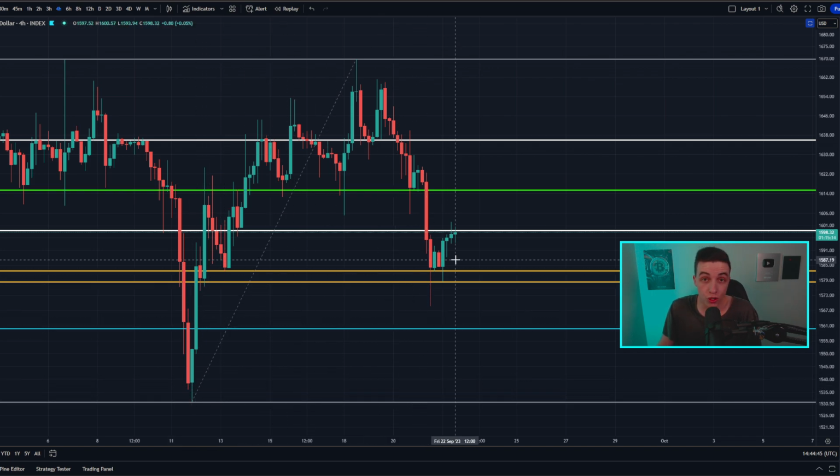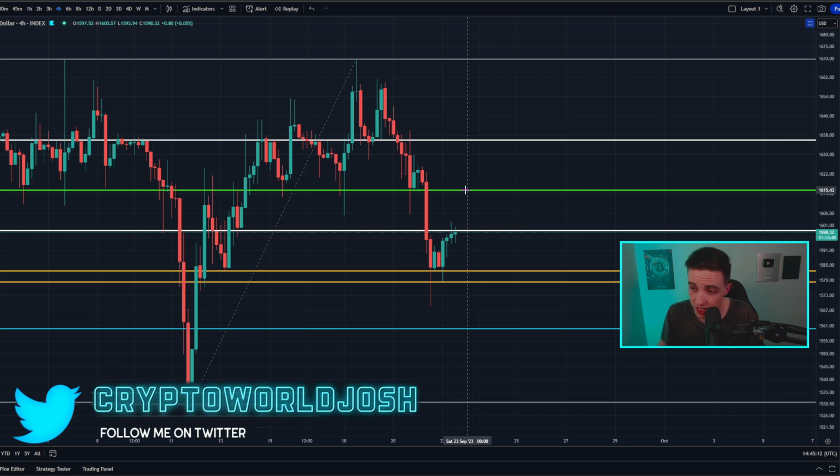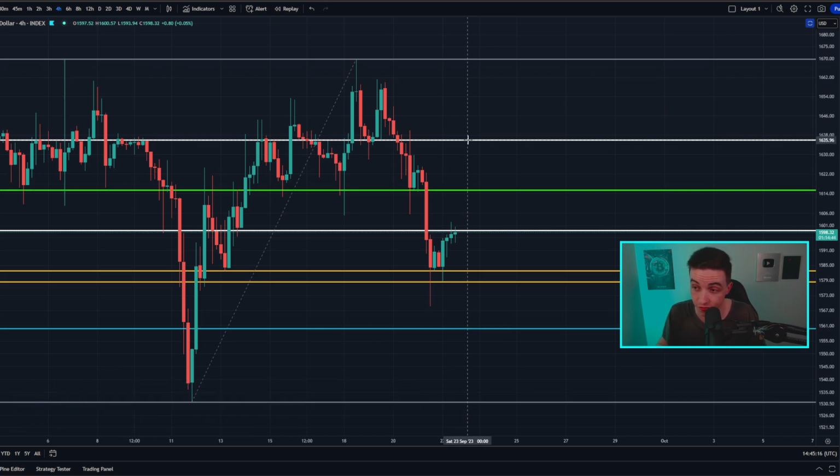And as for short-term resistance, right now, as I'm recording this video, the price is actually running into a bit of resistance right here, sitting at approximately 1.6k. But if we end up seeing a confirmed breakout back above 1.6k, then in that case, we do have a bit of resistance just here at around 1615, and also some resistance at around 1635.